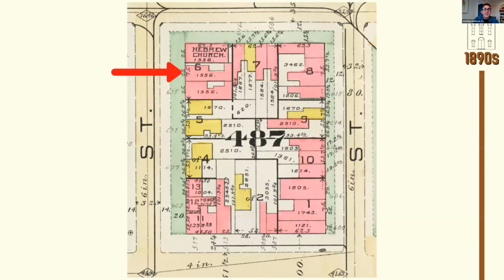The influx of Eastern European Jews to America, including Washington, D.C., in the 1890s led the rapidly expanding congregation to conclude a new synagogue must be built. In 1891, Adas purchased the adjacent lot at 617 6th Street. And by 1900, the Jewish population in Washington had grown to 4,000.